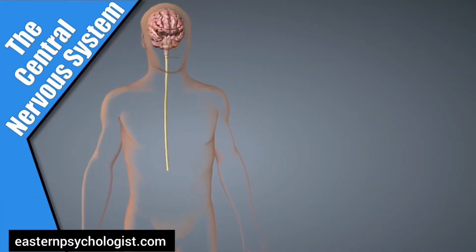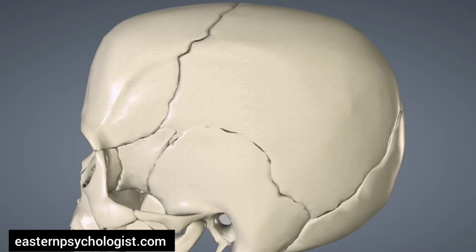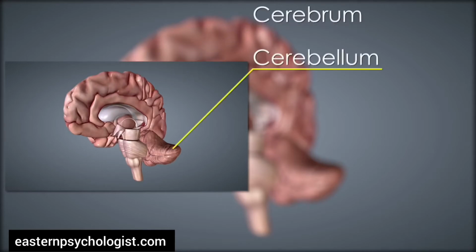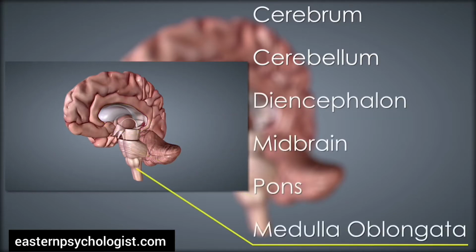The central nervous system is made up of two major structures, the brain and the spinal cord. As most people know, the brain is found within the cranium or skull. And there are 6 main sections among other structures within it. These 6 sections are the Cerebrum, Cerebellum, Diencephalon, Midbrain, Pons, and Medulla Oblongata.